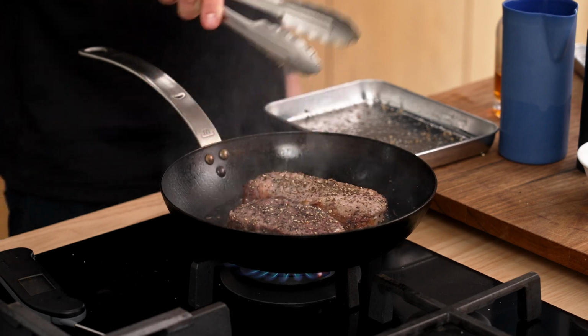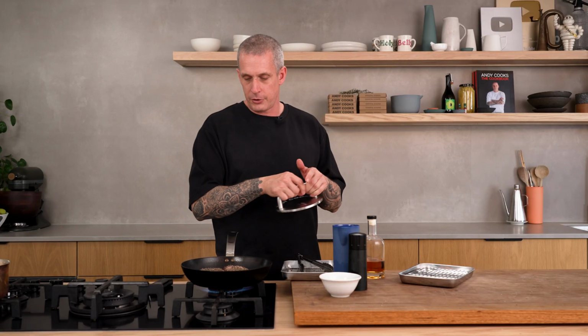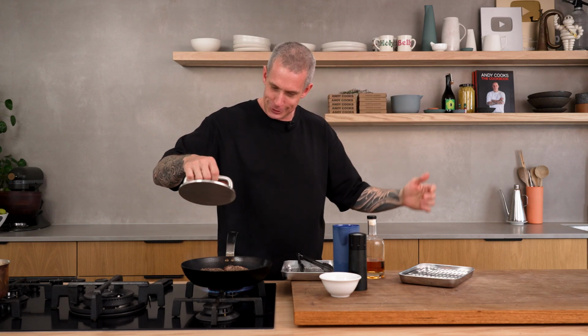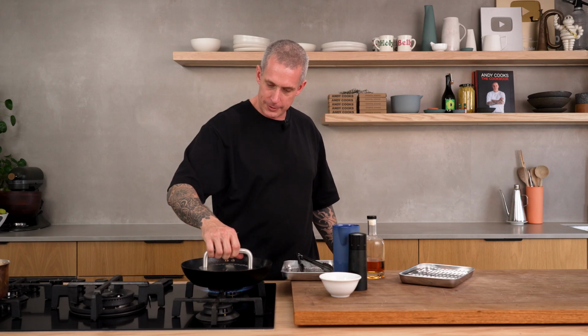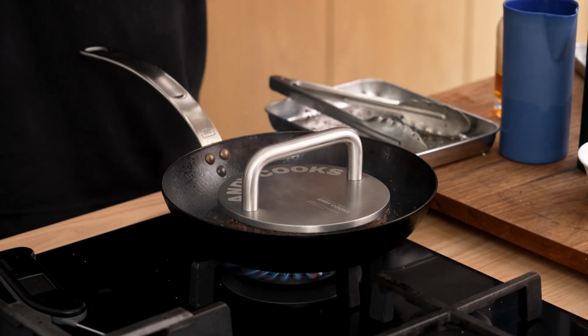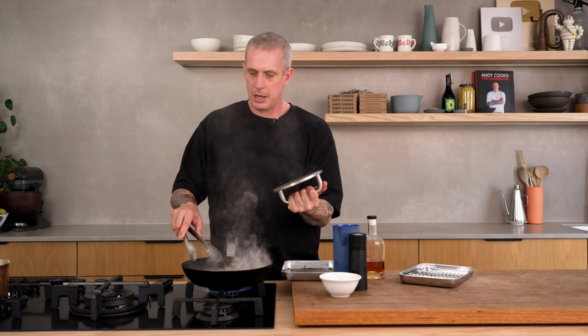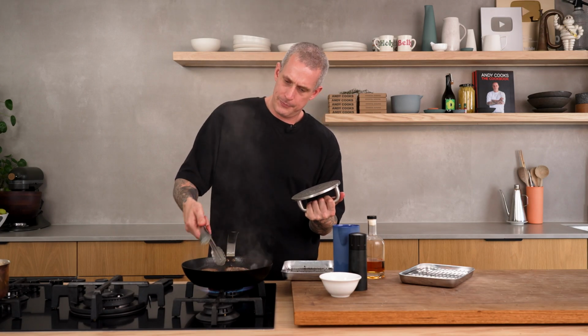So once our steaks are on the side that we want to present, that didn't make sense. The side we want them on the plate first, so the presentation, why can't I say that word? Presentation side, we're gonna add a little weight to it. What the weight does, make sure that steak is in complete contact with the bottom of that pan, giving us a better Maillard reaction. After about 45 seconds, we're gonna flip.